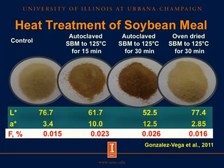If we look at our soybean meal samples that I showed before, where we had autoclaved soybean meal for either 15 or 30 minutes or oven dried it, we can see here that the furosin was also determined, and as the lightness of the soybean meal was reduced in the autoclaved samples and the redness was increased, we also see an increase in the amount of furosin in these samples, which indicates that they were indeed heat damaged. In contrast, the oven-dried soybean meal had a furosin concentration that was similar to that of the control diet, as we also saw before.